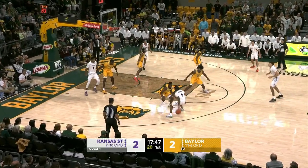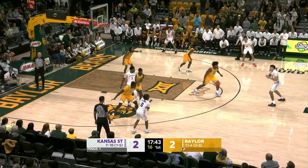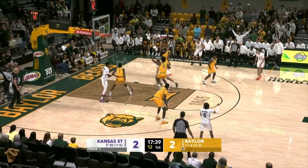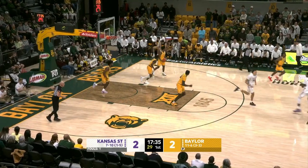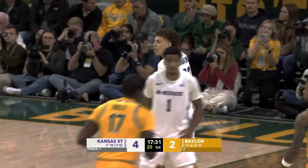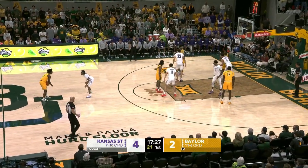Hawkins decides to give it up to McDaniel. They get the switch that they want. Edgecombe guarding in the paint. Hawkins gets around his man, and there you see he's trying to be aggressive on the offensive end. He's got to have a big game. That's a player with a ton of talent, averaging almost a double-double.